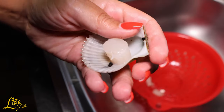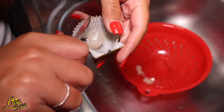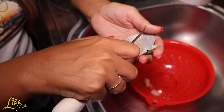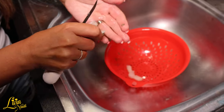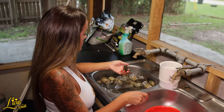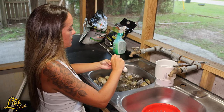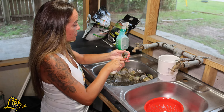That's a good size. Yeah. These are bay scallops, so they're not big, giant sea scallops like you would find in the grocery stores. So you need a few extra more of these in order to make a meal. Can't just make a meal out of four of them. You're gonna need a little bit more than that, so plan accordingly.